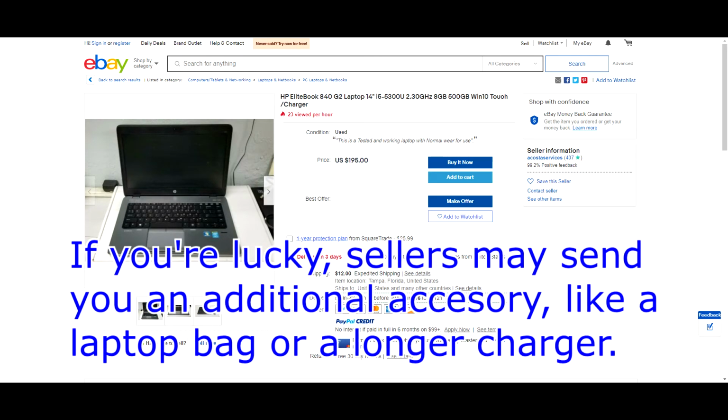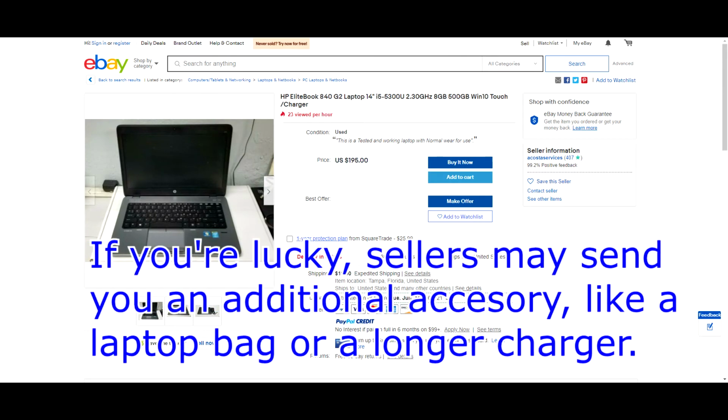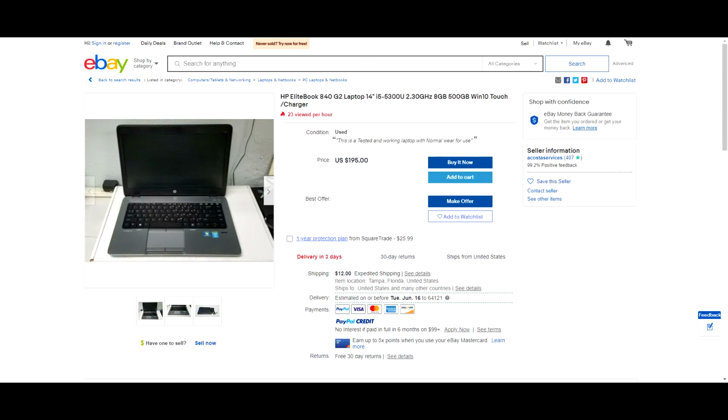One last thing I should mention: sometimes the seller will be very friendly and send you an additional accessory like a laptop bag or a longer charger. If you're lucky, the seller could send you something like a new laptop bag. That's what happened with me when I got my MacBook. The seller sent it in a nice little laptop bag I could use to carry it around. So always pay attention to that. Usually in the item description, if you scroll down the page, they'll have a list of the things that'll be included with the package. So if you're lucky, you could find one with a carrying case or a longer charger.